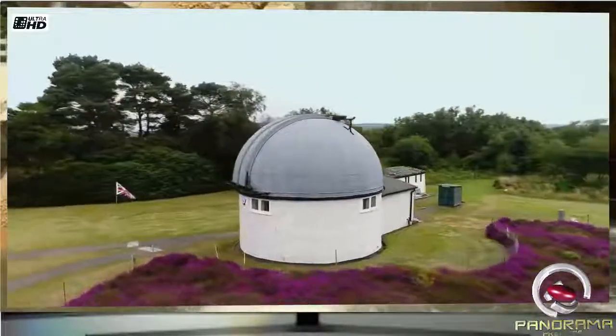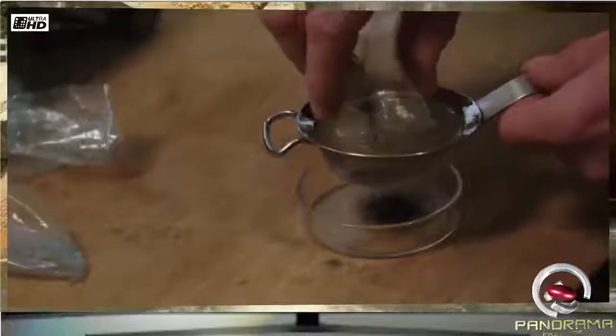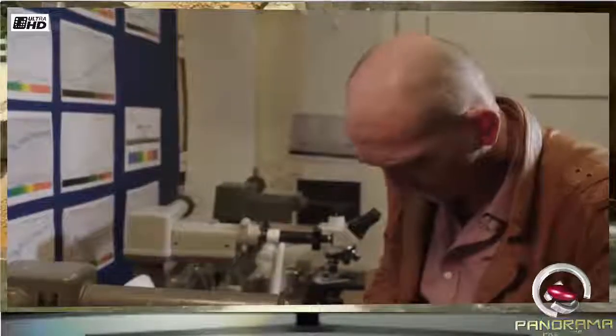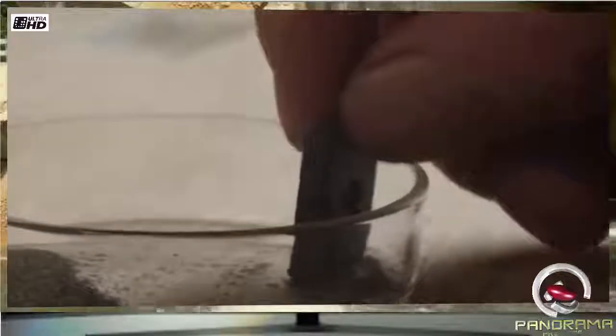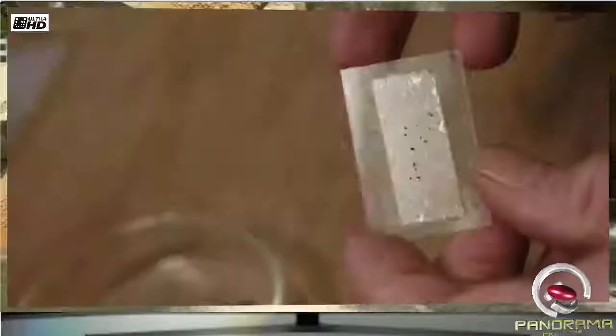Meanwhile, in our makeshift laboratory, Matt Genge has been preparing his sample from the rooftop. Having dried it in an oven, he sieves it and then passes a magnet over it, pulling out anything magnetic. He then places this material on a slide and puts it into an electron microscope.